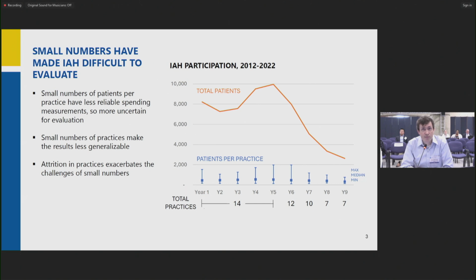Now, that attrition in practices and thus patients was an even bigger problem for the evaluation, because even from year 1, the evaluation couldn't measure total spending at a practice level because the spending at that level was too unstable and unreliable. So it had to pool all the patients across the practices and measure performance in the demonstration at the demonstration level. Like I said, the attrition in the patients really just compounded the problems.